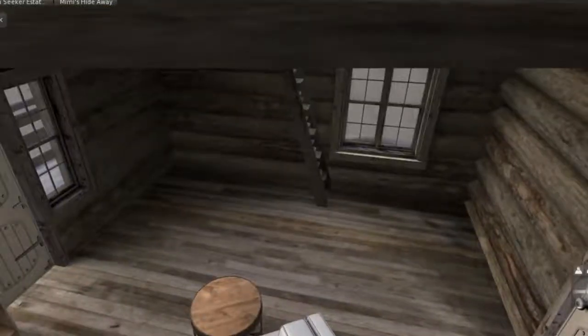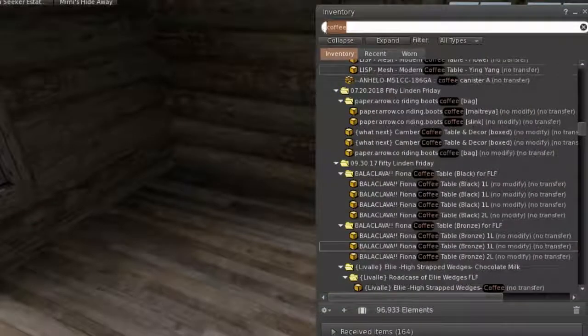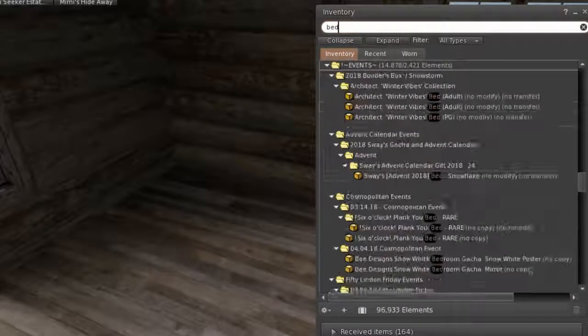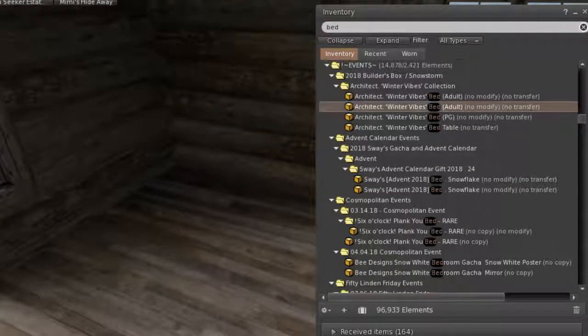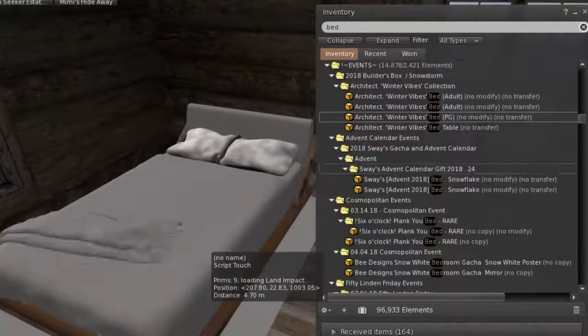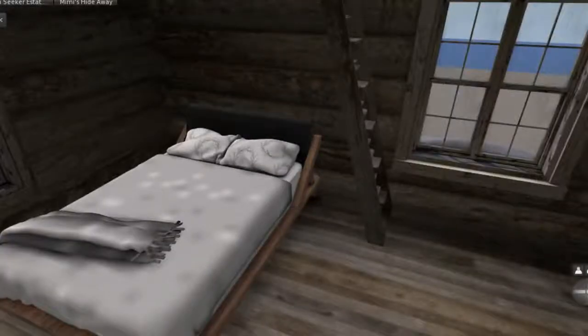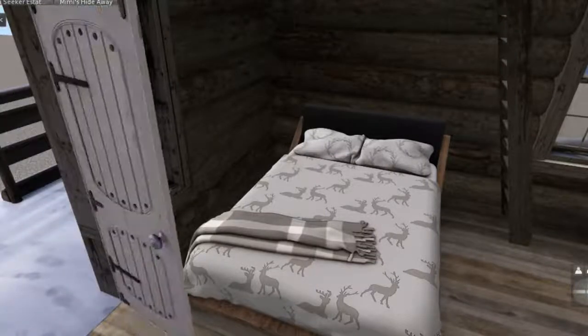On this other side of the room, we're going to put in a little bed area, I think. One of the other designers had put in a bed on that side as well, and I thought it was really cute. So let me just see what I have here. We could use the one from the builder's box. Let's see how big that is, though, because if it's too big, we don't want to use it, because we don't want it to run into the door. Oh, it's not going to hit the door at all. Look at that. Perfect.